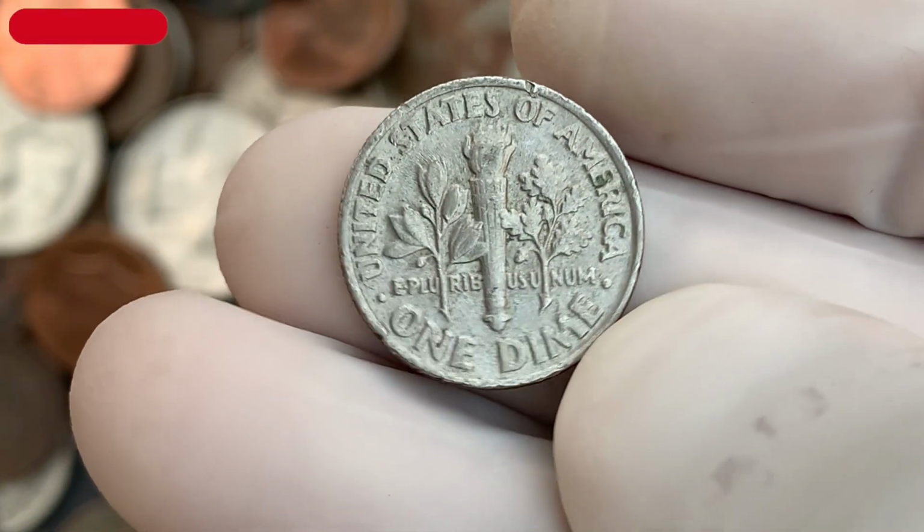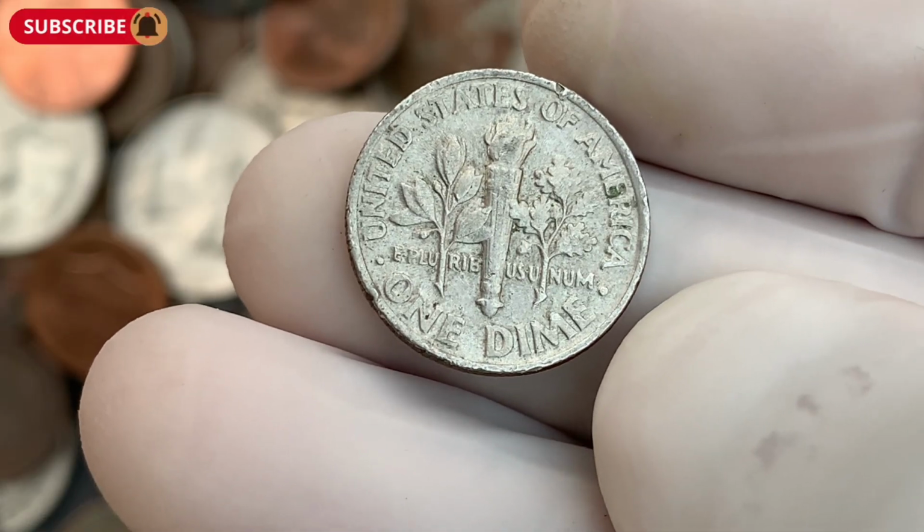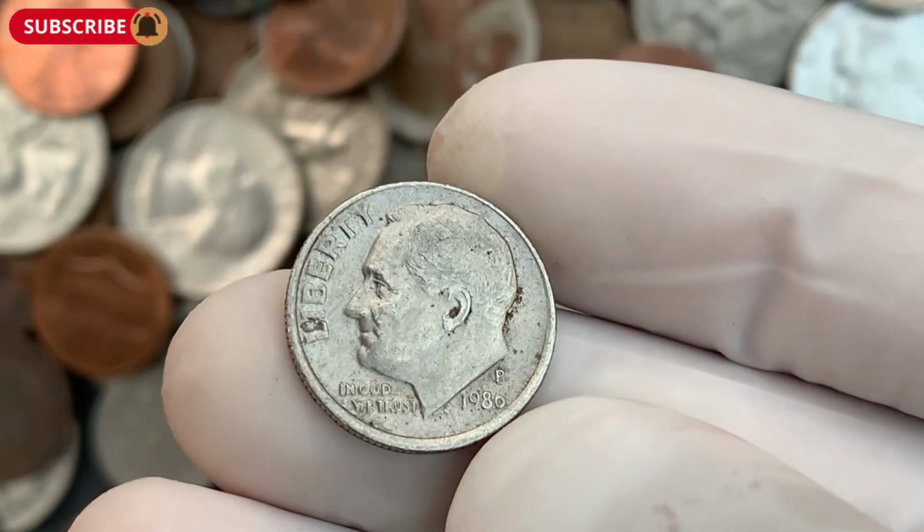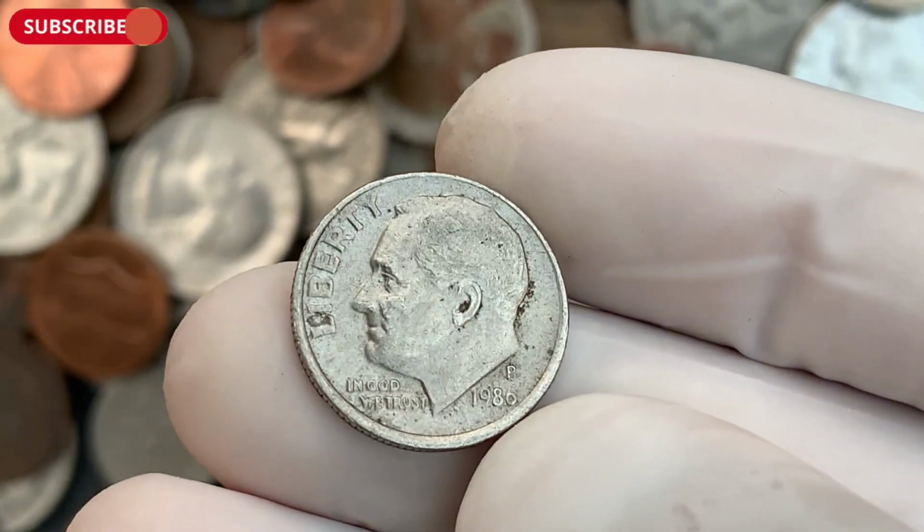First step, examine the obverse, especially the date and the word Liberty. Look for doubling, extra lines, or unusual thickness in the lettering. This can indicate a doubled die.